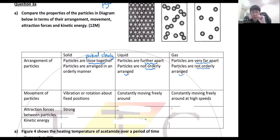But for liquid, obviously they are further apart, right? So they're supposed to be also strong, but you have to differentiate between solid and liquid. So you have to say moderately strong or moderately weak. Either one, up to you, as long as you put the word moderately. Then for gas, very far apart, guys. You and your girlfriend very far apart. Weak attraction force. Very weak.